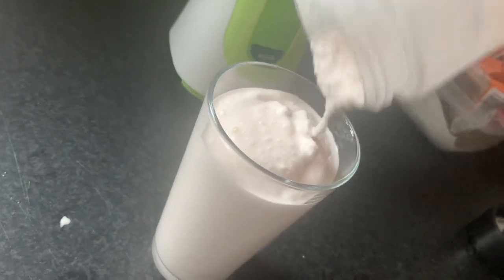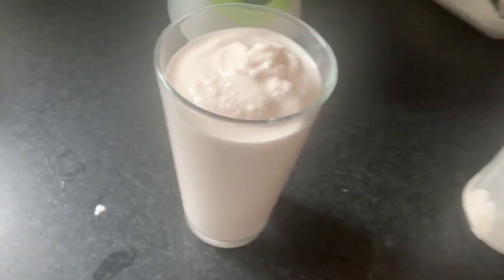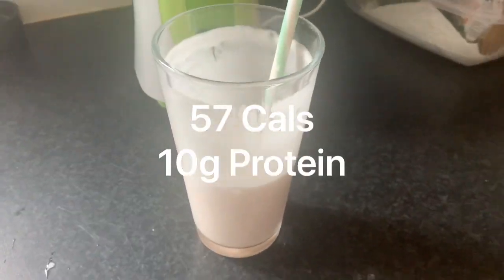Like, look at that, unreal. It's stuff like this that makes it so easy for me to stick to my diet, because it tastes like an absolute treat, but it's healthy. There's 57 calories in this and 10 grams of protein, an absolute bargain.